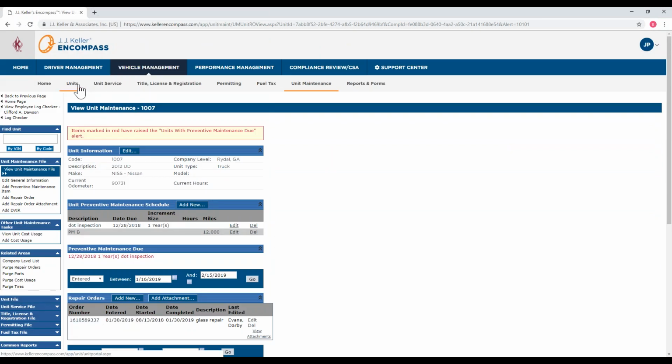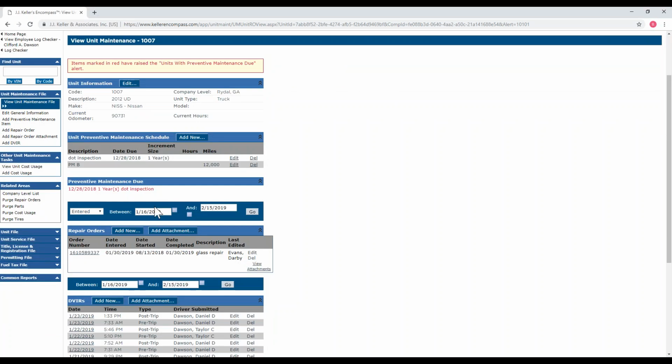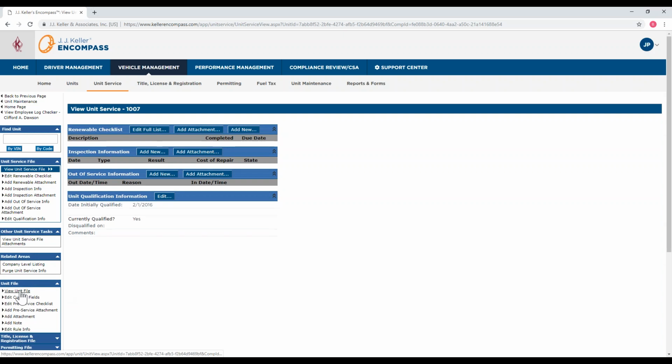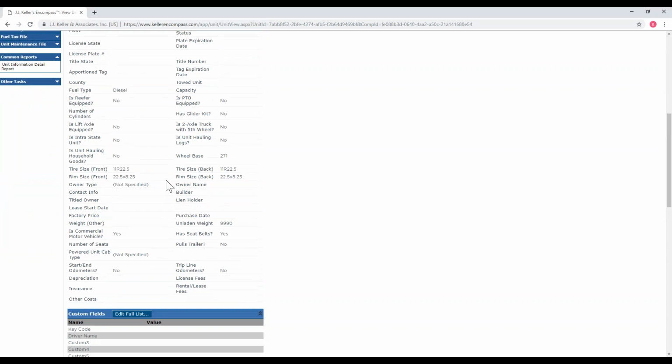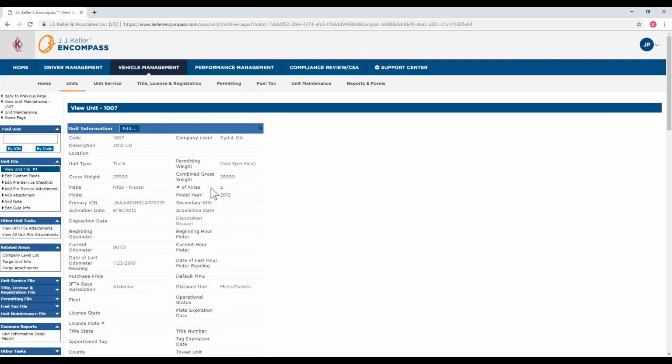When you look at a unit, notice these file drawers up here, the categories are all the same. So if you want to look at his service file for truck 1007, you can view the service file. It'll tell you it's currently qualified, yes. And then go back to the unit file. This tells you the VIN, last odometer reading and what it was, the date, tire sizes. Here are your settings. And then performance management.